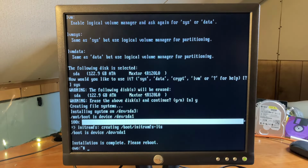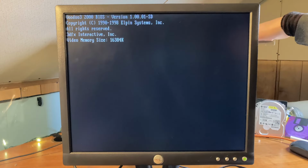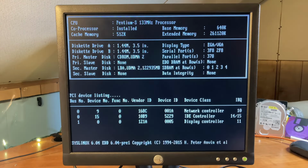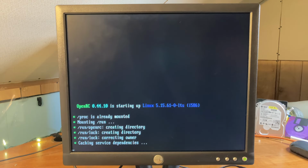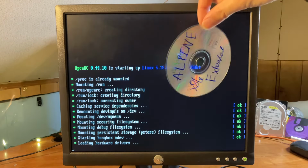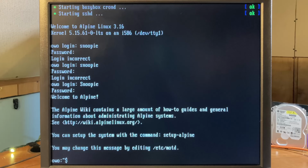And it's done installing, so now we can reboot. Or just press the reset button. Eject the optical media, and supposedly, with any sort of luck, we will boot into Alpine. Let's see, is it gonna boot? Oh my goodness. Alpine booted. Oh, this is so good. Nice. Loading hardware drivers. It takes kind of a long time on basically all the same stuff it did on the CD, but the CD is right here, so we're booting off the hard drive. That's definitely for sure. Nice!